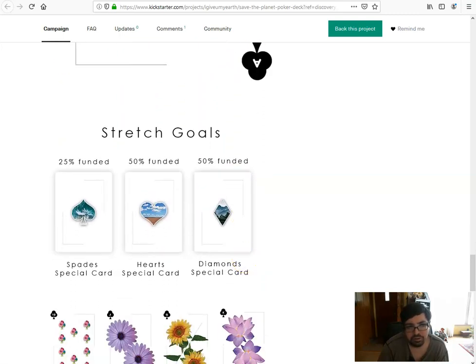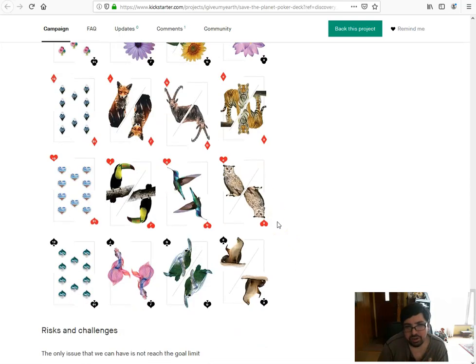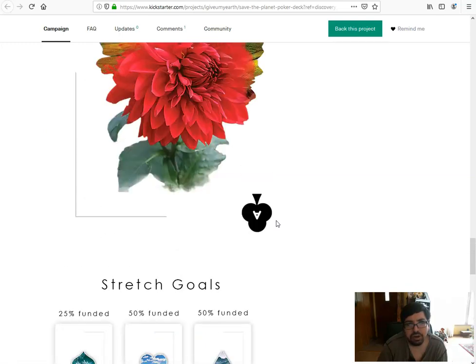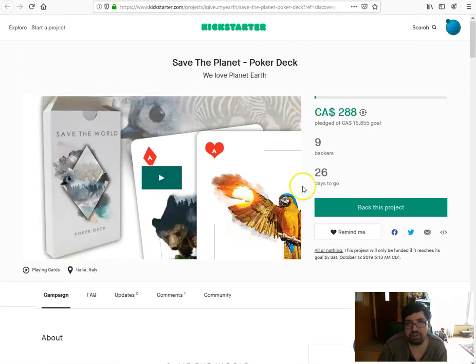There are stretch goals for some special cards for each suit. I don't understand what that means exactly. And then you see some of the cards, interesting custom pips representing that suit's habitat. The indexes are a little bit weird. It's the letter within the pip. I guess it's not terrible. It works. There's other decks out there like that. But I'm not really feeling them. I don't even know what the back design is. If this is the back design, it's a one-way and it's not very exciting.